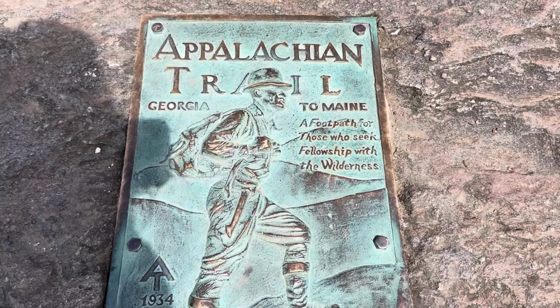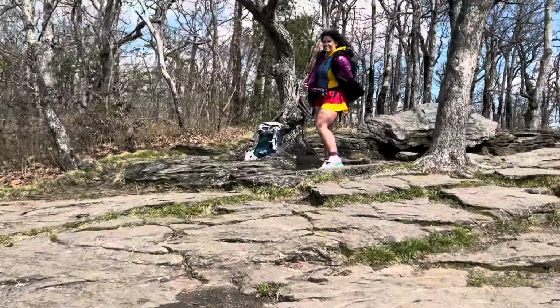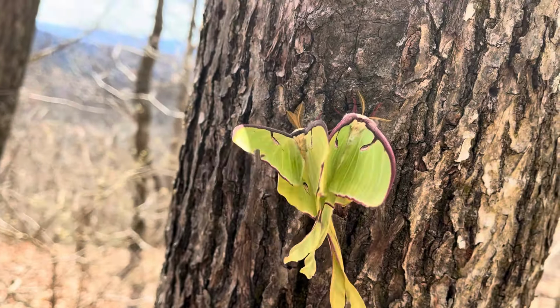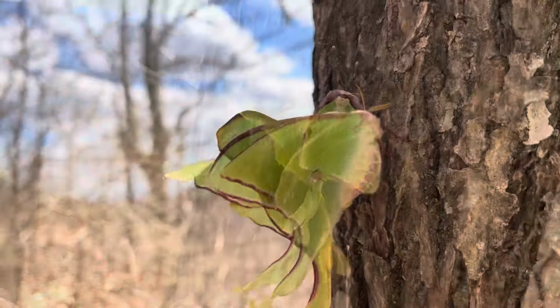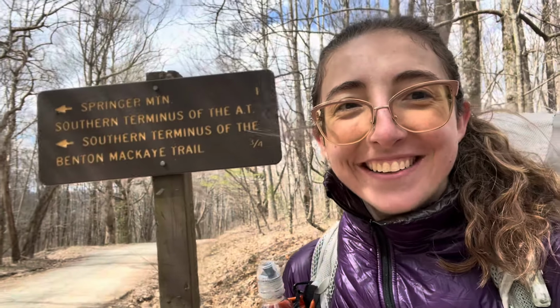A footpath for those who seek fellowship with the wilderness. That's right. Cool, let's do it. Wow. Look at that. These are so beautiful. I've never seen butterflies like that. 1 mile down. Let's do it.